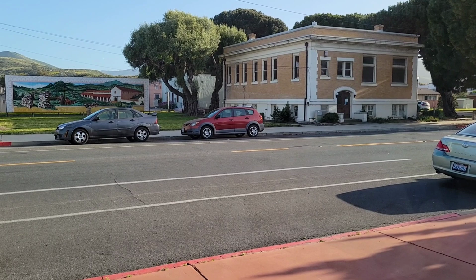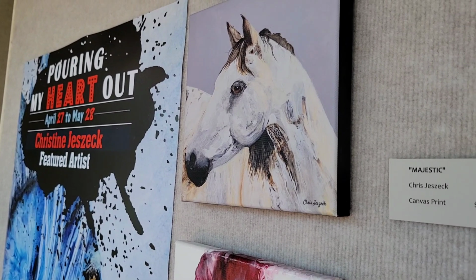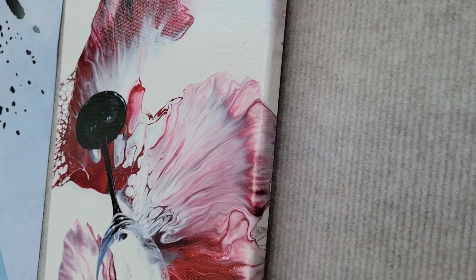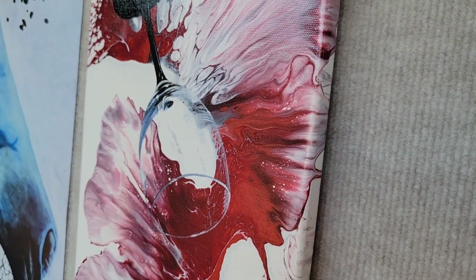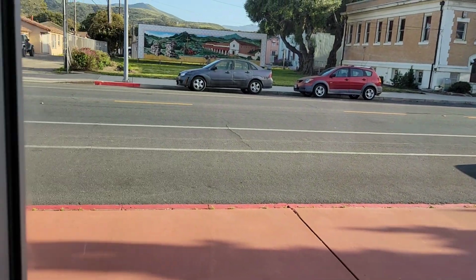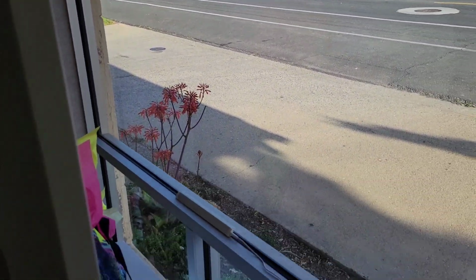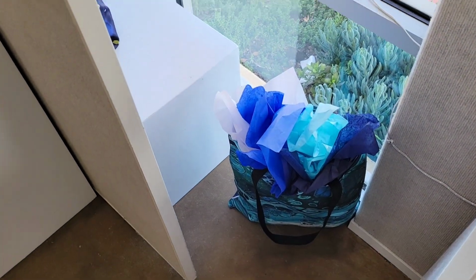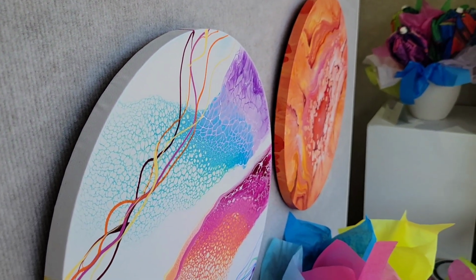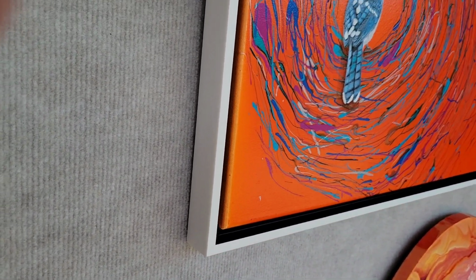And that's a Carnegie building across the street there. And I've got another little print and a wine pour, which I embellished with a wine glass. And then in the final window, in addition to the tote bags, I've got a couple of rounds there and my blue jay painting.